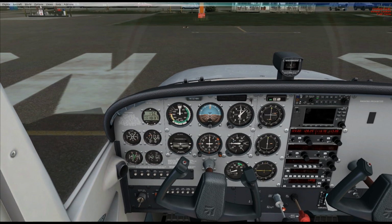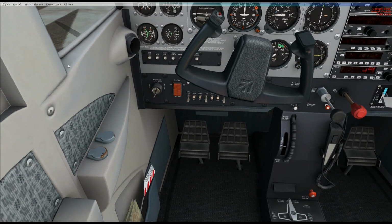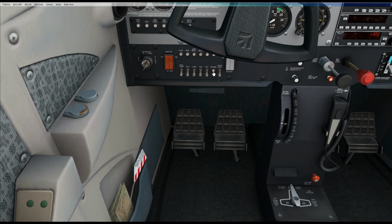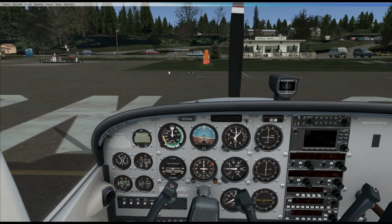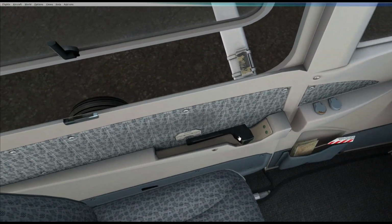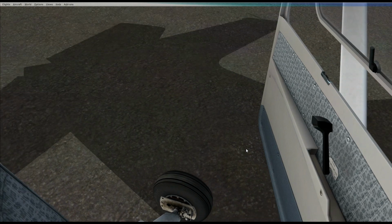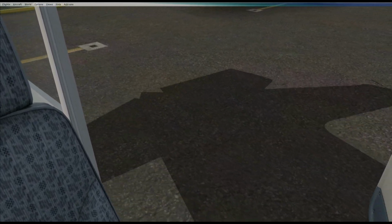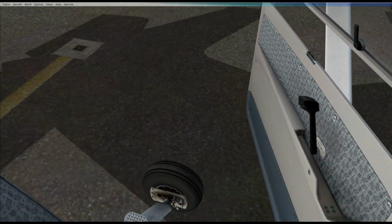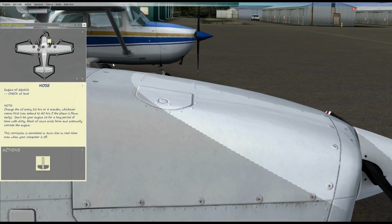Alright. Full lean, idle cutoff. Lights off, avionics, magnetos, electrics, battery. I'm gonna open the door up here, push back, and we'll check out the hangar. Be interesting to see what's reported. Never actually had that issue before with this plane. I haven't actually flown it that much yet. Be interesting to see what the mechanic has to say.